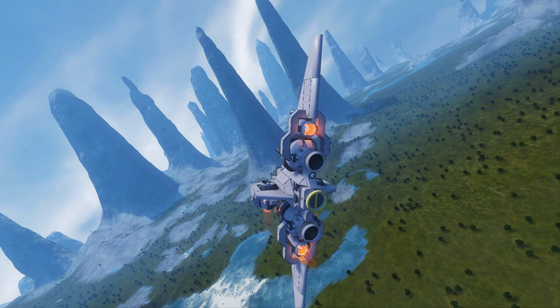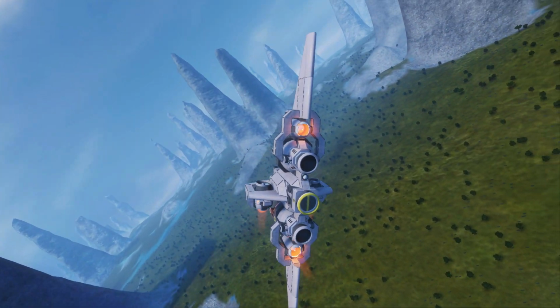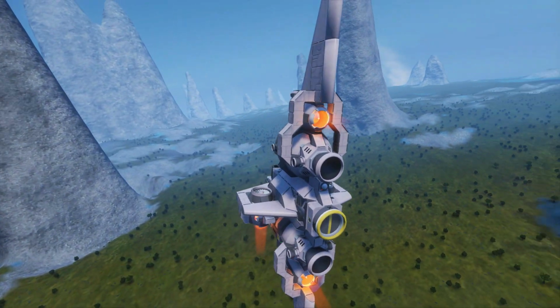But anyway, we're going to fly this around here, and they do fly rather well, and I'm actually quite happy with how these turned out, especially when you can actually turn off the power. And I'll show this to you right now.